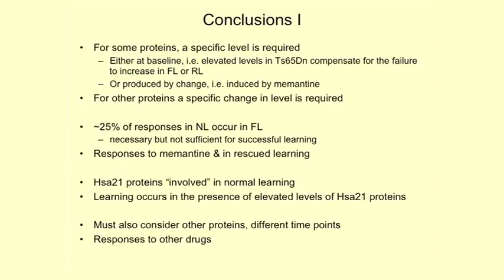So, as I said, we suspect that some proteins are already adequate at a specific level that's abnormal in the Down syndrome mice, and possibly in people with Down syndrome. It's already abnormal, but that's okay because it facilitates learning. Other proteins, we need to change the level, and this may need memantine in order to induce that change. 25% of the responses we see in normal learning are already occurring in failed learning. So not everything is wrong. We consider these to be necessary, but not sufficient. You want to keep these.